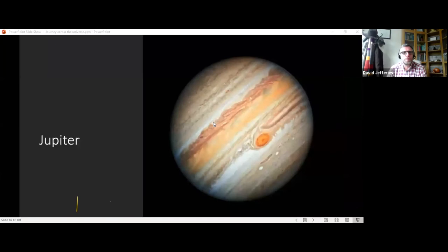Okay, so Jupiter. Jupiter's a beautiful-looking planet. It looks like a sheet of marble or something. It's lovely. It's named after the Roman king of the gods, Jupiter. It's fitting of its name, with a mass of 1.9 by 10 to the 27 kilograms and a mean diameter of 139,822 kilometers. It's easily the largest and most massive planet in the solar system.